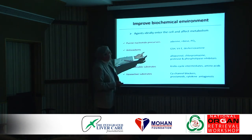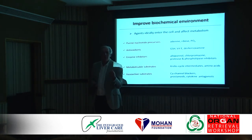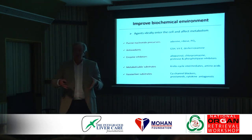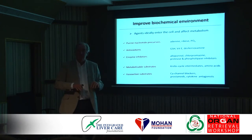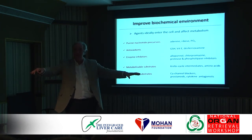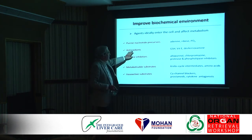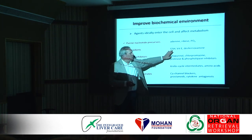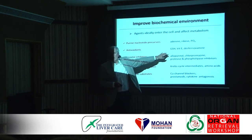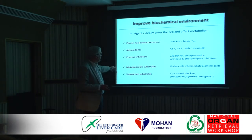So if we provide adenine, ribose, and phosphate, which are the substrates for ATP, in the solution, they are there in abundance. So when there's reperfusion, the cell can easily take the components and make ATP. And that works. Antioxidants, very important. The only one which really has been shown to be effective is glutathione. The rest sounds good, but was only good in the mouse model, but not in human work.